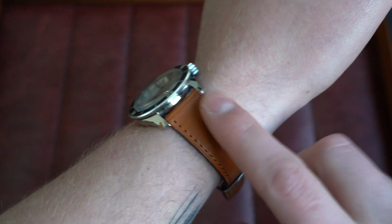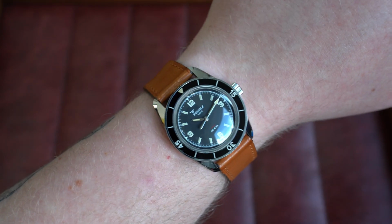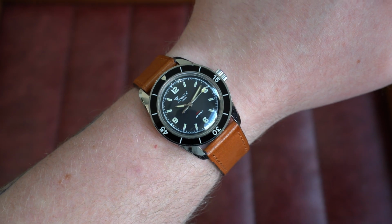A little bit awkward on the lug length, but there are endless options, and this strap it comes on is very nice, and I think it suits the watch really, really well. So go check this one out on the website for more details.